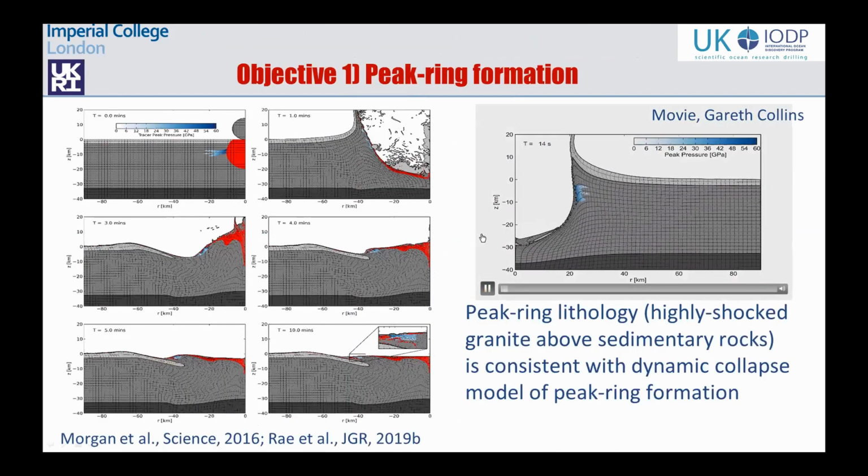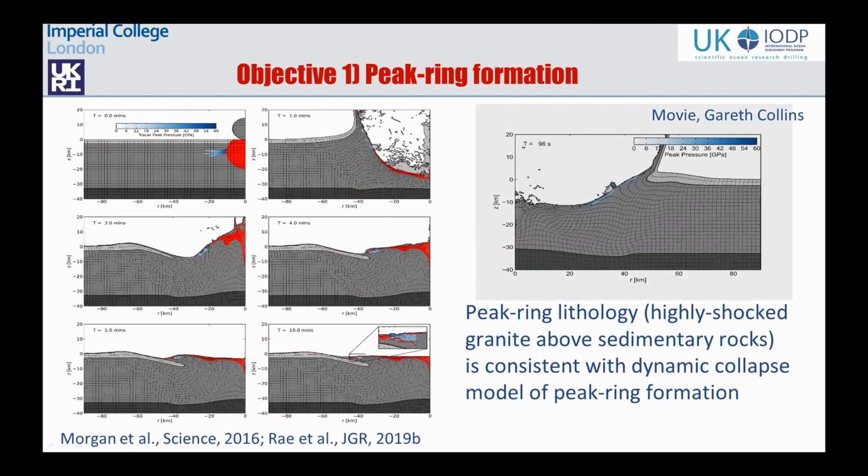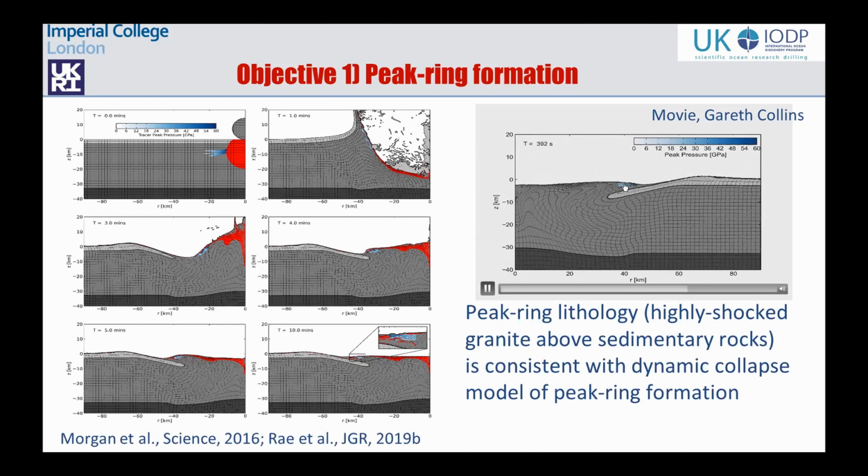So one of the first things we published was how peak rings form. Once we drilled into granite and discovered the shock pressures in the mineralogy that the granite had been subjected to, we were able to ground truth our simulations. You can see here that the blue zone tells you the maximum peak shock pressure that the rocks have been subjected to.